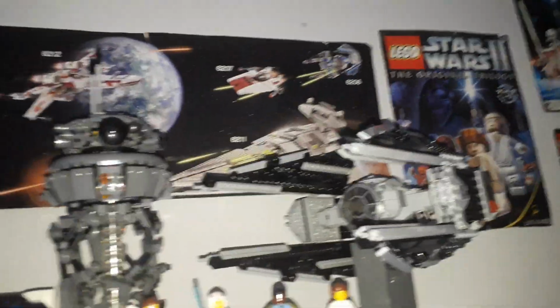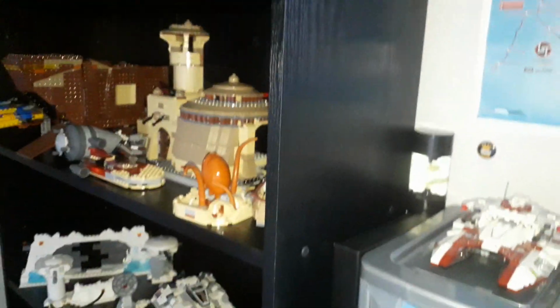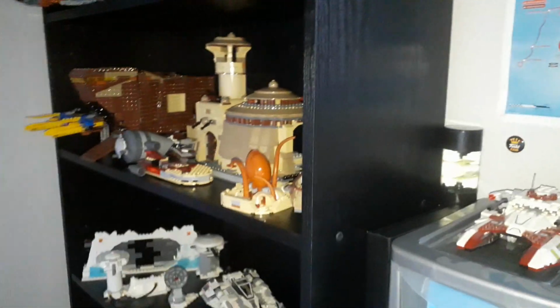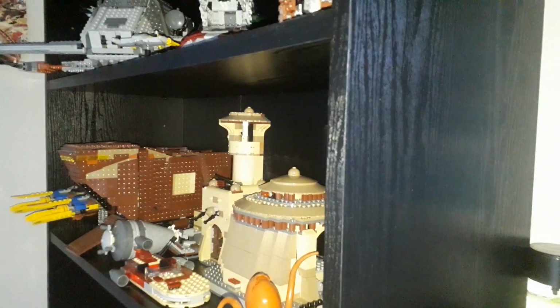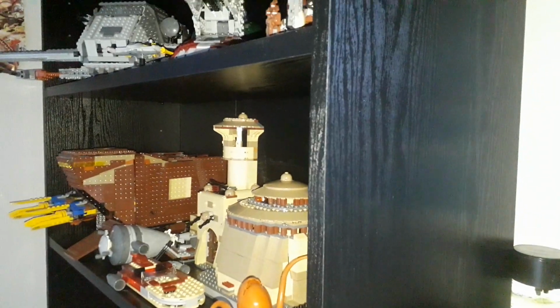Okay, so previews out of the way, there are some things that I do plan to review. I want to do a video on that custom TIE Interceptor, as well as a few other sets in this collection that haven't been reviewed or that I would like to update the quality on. Maybe I wasn't happy enough with the original review of the set. Although, in honesty, I don't really have any new sets. The only set that I have not reviewed at all that's still waiting is over here.